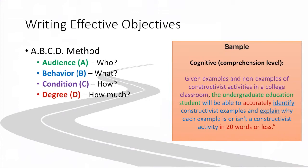Right. And then the final piece of it is the degree. How well do you want them to do that? Accurately, 100% mastery, 80% mastery. What is it that you want in terms of a result? Yeah. Sometimes that's dictated by outside.